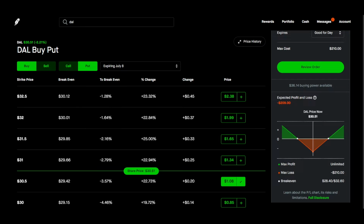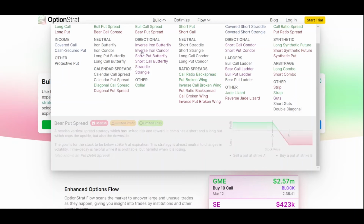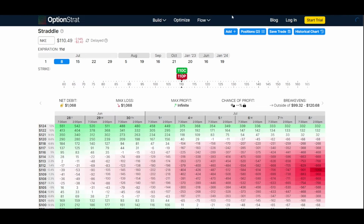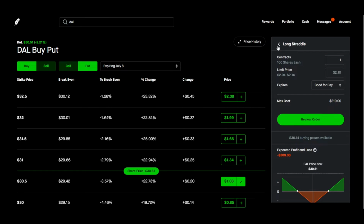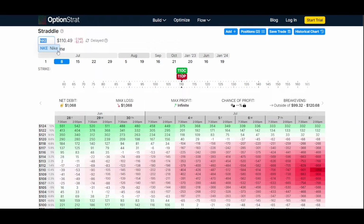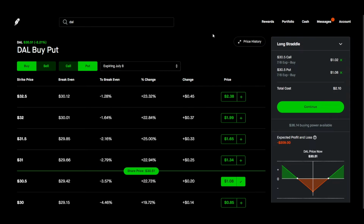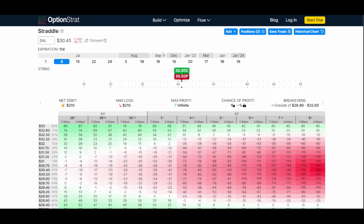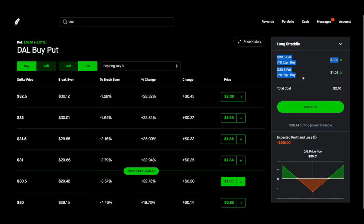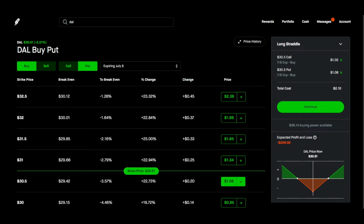Let's come over here to Option Strat so that we can better visualize this, because obviously we can't see much on Robinhood. We just see this little graph they give us right here. But if we come over to Option Strat, we can click on build right here, and then we're going to come down here to where it says directional, and we're going to click on straddle. And so all we're going to do is copy everything we created over here. We're going to put it in Option Strat to view it a little bit better. So the first piece is we're going to enter our ticker symbol, which is DAL, Delta Airlines. And then we're going to make sure that we chose the correct expiration date, July 8th on Robinhood. Yep, it's already set to July 8th. Then all we do is just copy these 2 pieces right here with these sliders right here. And it's already there actually, 30.50 for both. And so there we go.